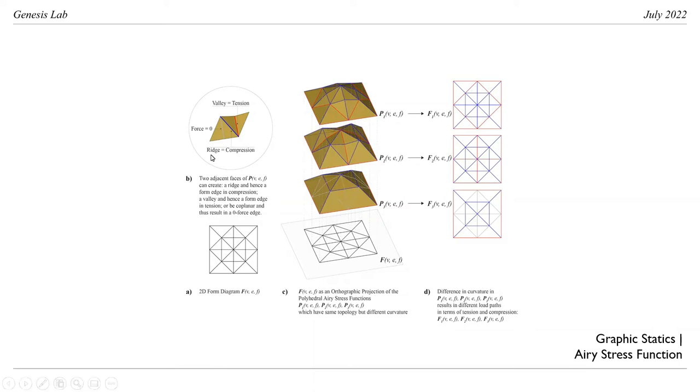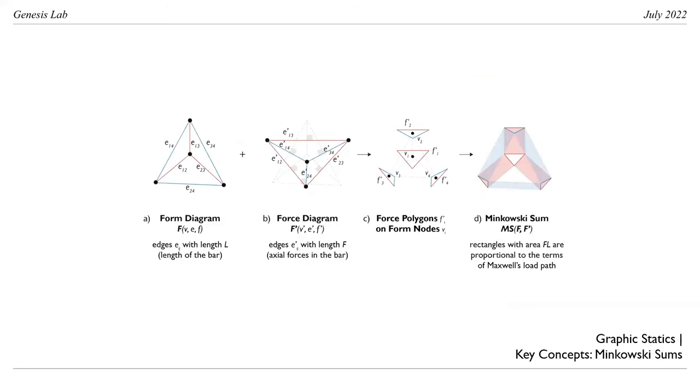And the other thing that we mentioned before was that if you just decide the two faces to be coplanar, this means that you have a zero force edge between those. Another key concept derived from Allan McRobie is the Minkowski sum. So what you can do is that if you have your form diagram and your force diagram, then you can combine those two into a new object, which is called a Minkowski sum. So this now has rectangles, the area of which is force multiplied by length. And this is proportional to the terms of Maxwell's load path theorem. And we will see why this is very, very useful.